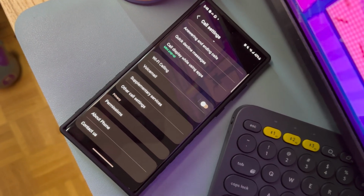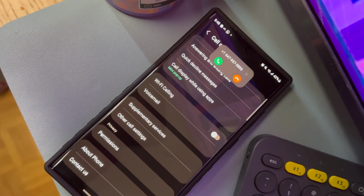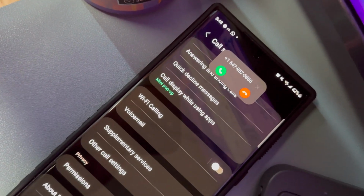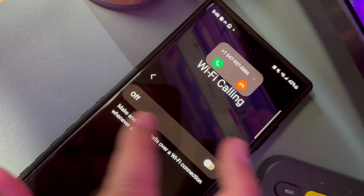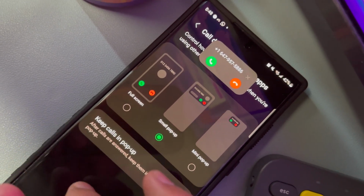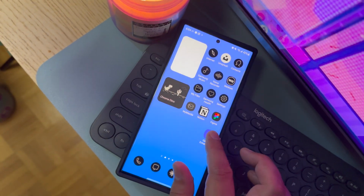And you can choose to have a small pop-up or a mini pop-up to see the essential details only on the screen. If you choose these two options, you can keep the calls in the pop-ups, and if you want to keep them in the pop-up after they are answered, that feature is available as well. Handy, right?